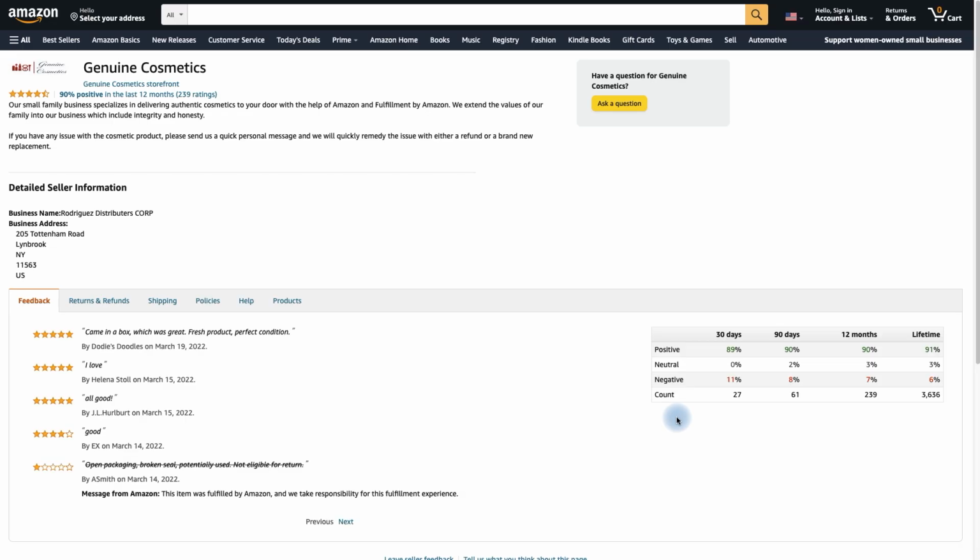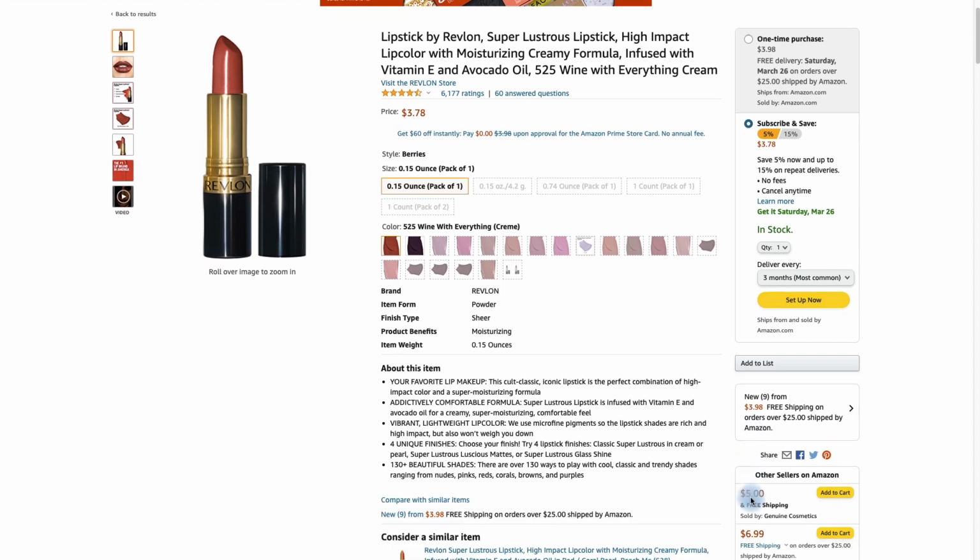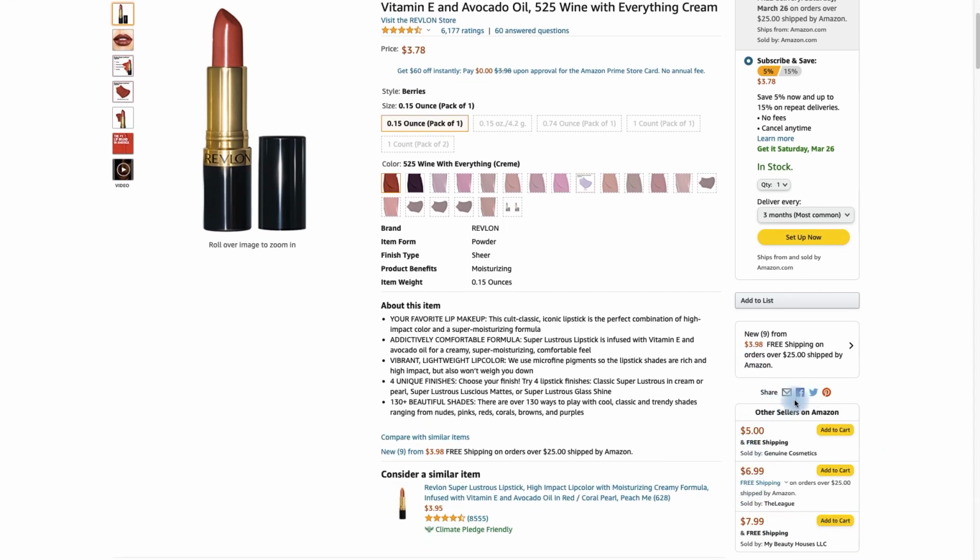What I'm going to be looking for is a seller that has at least 10 reviews. I want to see that there's somebody who's selling a lot of products. And then when I click on their store name, I want to see that they have a ton of products. So when you click on the name, you'll scroll down and then you will see different tabs. There's going to be one that says products.